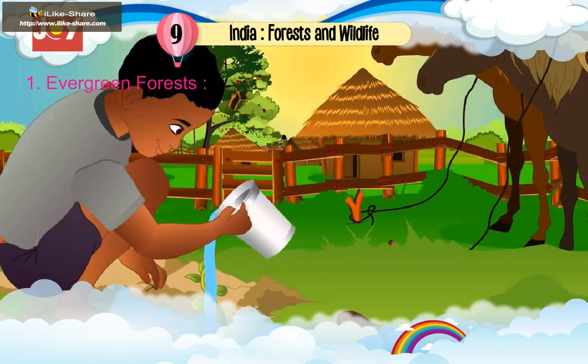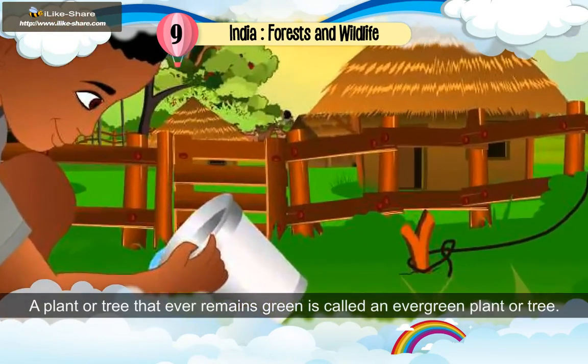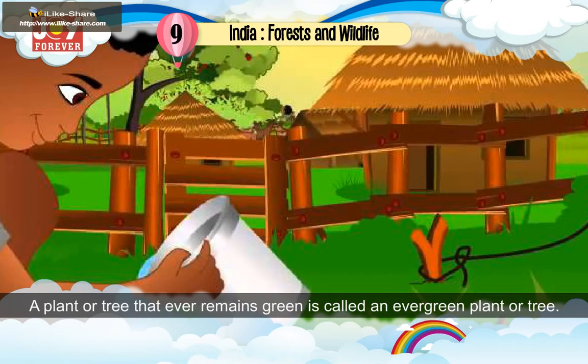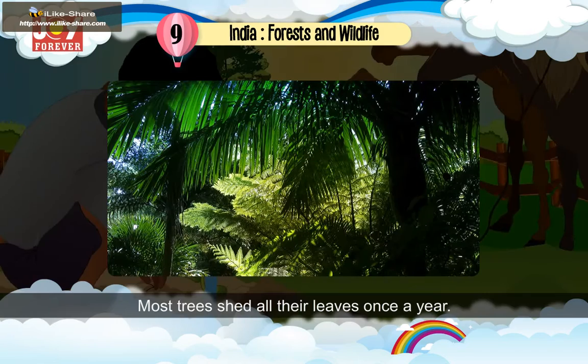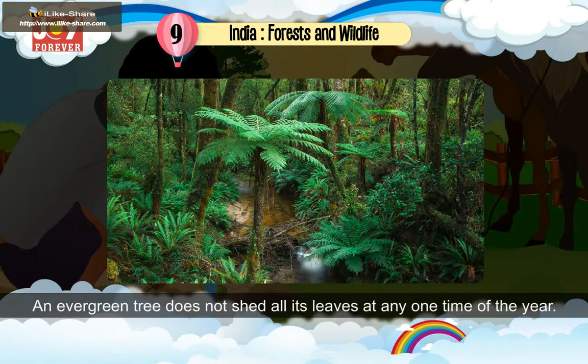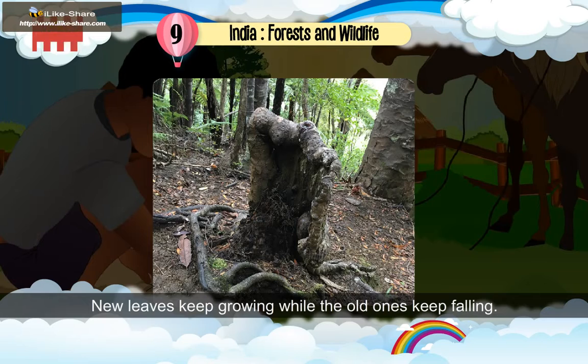1. Evergreen forests. A plant or tree that ever remains green is called an evergreen plant or tree. It remains green throughout the year. Most trees shed all their leaves once a year. An evergreen tree does not shed all its leaves at any one time of the year. New leaves keep growing while the old ones keep falling.